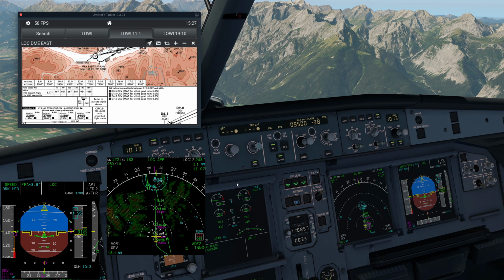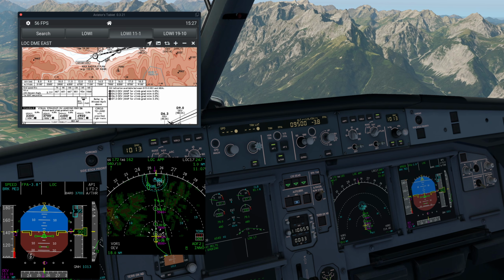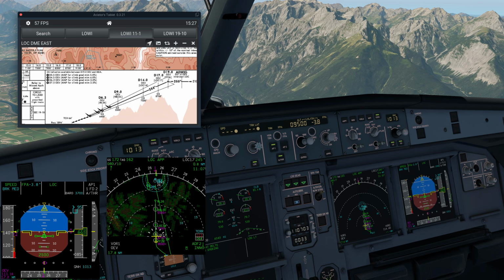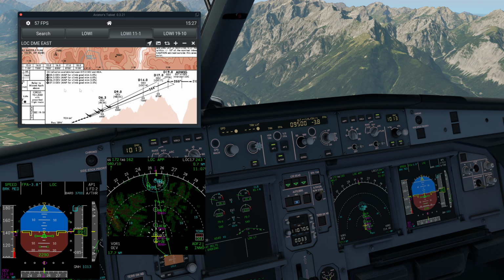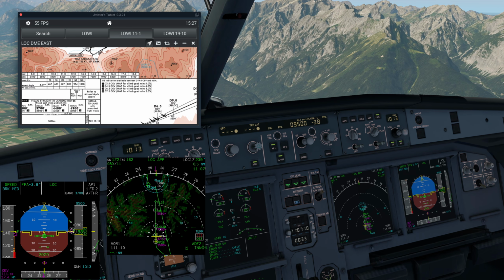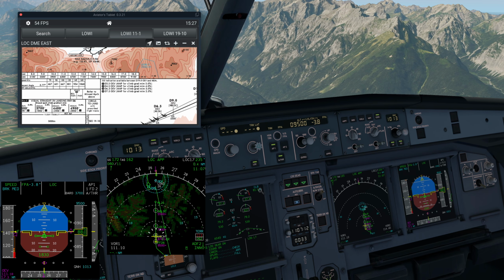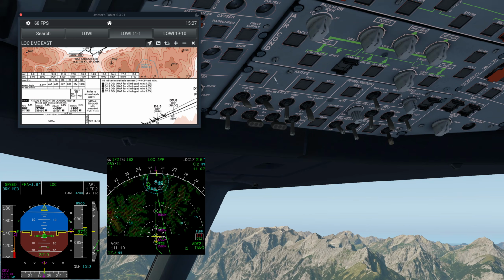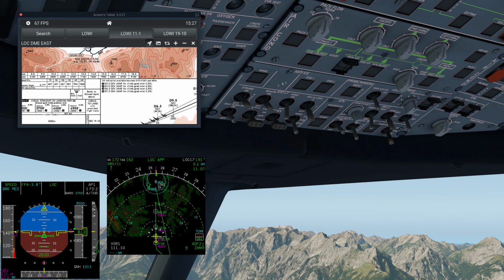We don't do localizer approaches very often at all. The radio altimeter came alive there, no surprise. We've got terrain underneath us the whole way down, so we're just going to keep our altitude checks. At 17 miles, we should be at 8,700 feet, and we have that handy glide slope and the little donut showing us we are on profile. Now the gear is down, so we can arm the ground spoilers. Let's give the cabin crew the ding dong and put the last lights on.